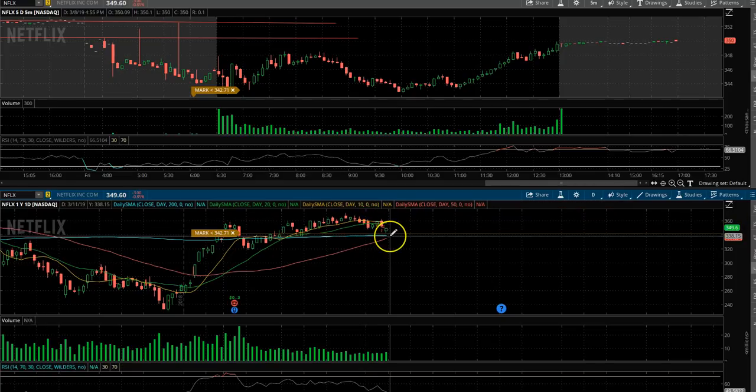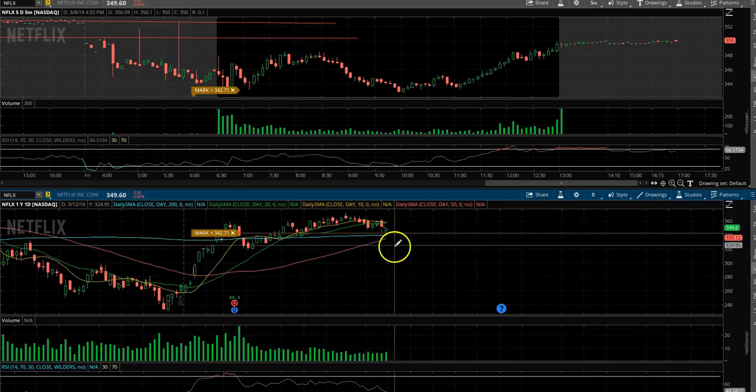But I expect that you see some sort of bounce out of this play. It's just, when are you going to do it? And is this 200 moving average going to hold up? The way this thing has been trading lately, at least for me, has been a little bit difficult to read. So I've just got that one kind of laying out there.